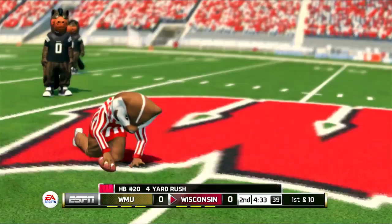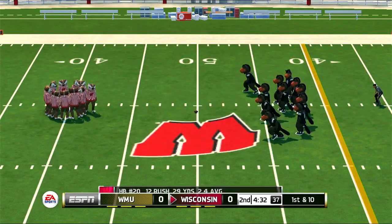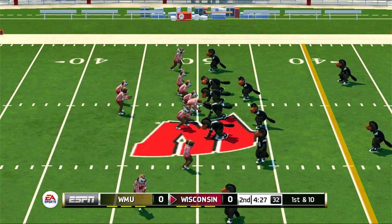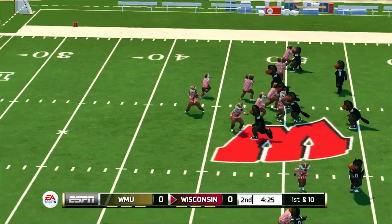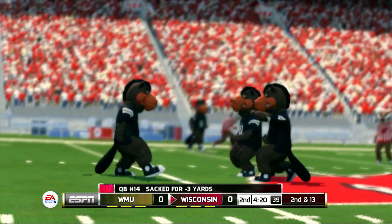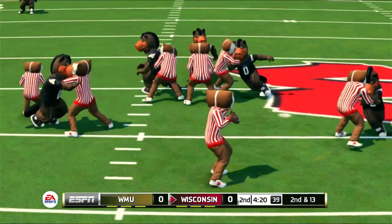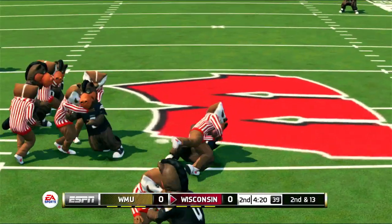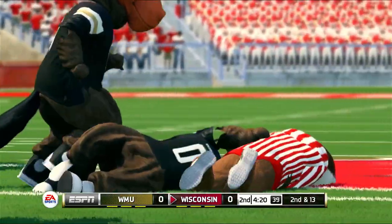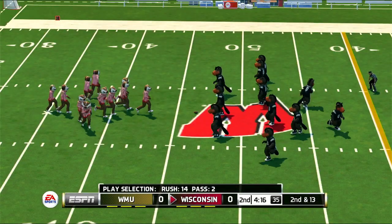Brought down after a nice run up the middle. That's a D4. Rushed out, and he's going to get sacked. Boy, this pass rush is sometimes scary. They're really getting after the quarterback now. That brings up second and 13. So that sack sets them back a little bit now. They're looking at second and 13.